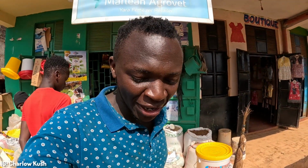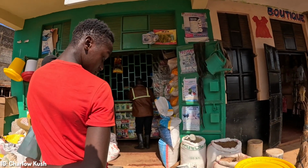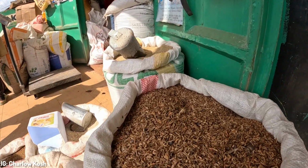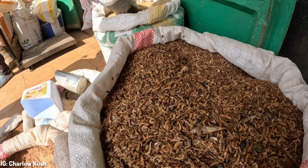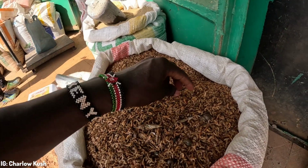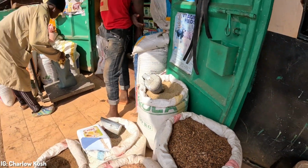So we came to the agrovet, and we also had to ask what kind of fertilizer is best for the grass, and they told us NPK. So I think we are going to go with that. And we also want to buy some daga. These are what they call Lake Victoria sardines, but these are maybe the smaller ones, the worms. This one looks like lobster or shrimps, I don't know. Okay, for our chicken, it's actually very healthy.